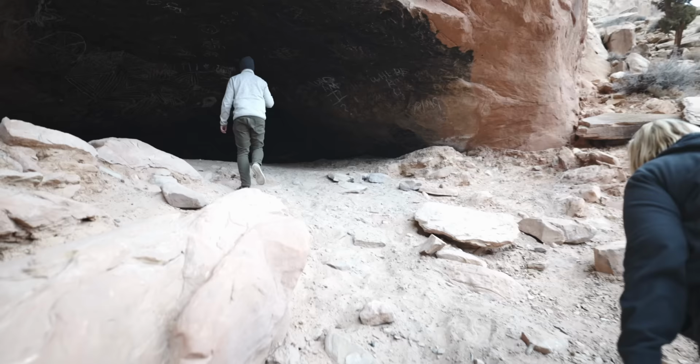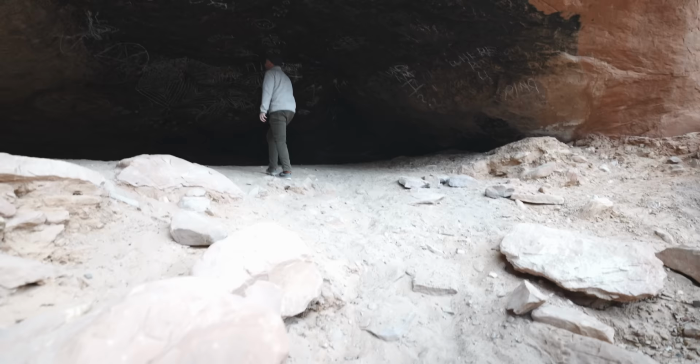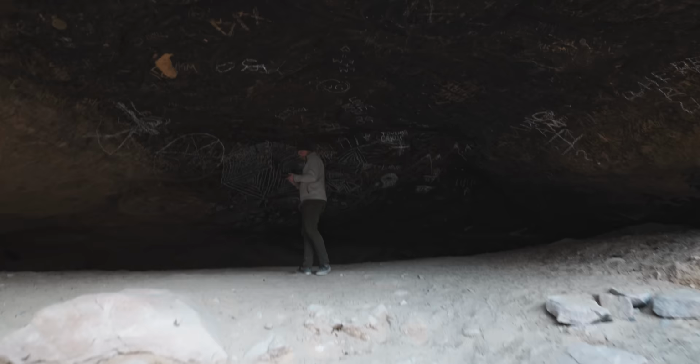We found a cave. I'm gonna go check it out. It looks like there's pictographs, but I'm not sure if it's just graffiti. Looks like some kind of satanic rituals have been going on in here. Oh, no. Oh, y'all. Wow. This is just sad.